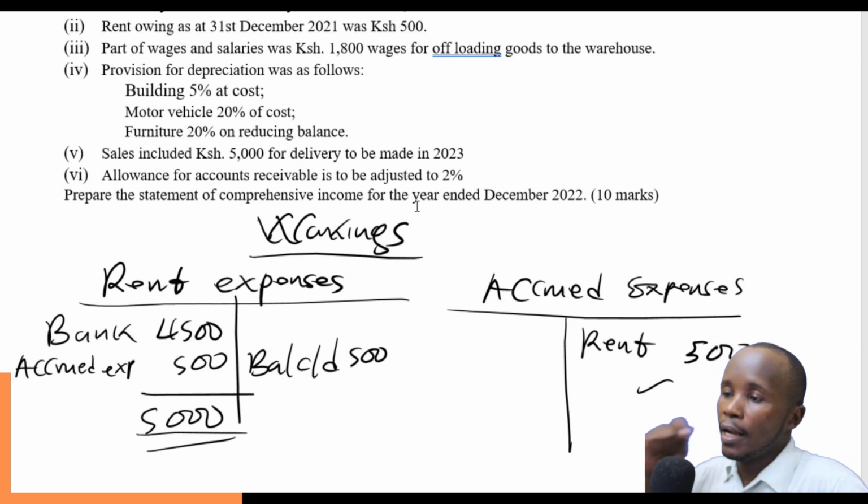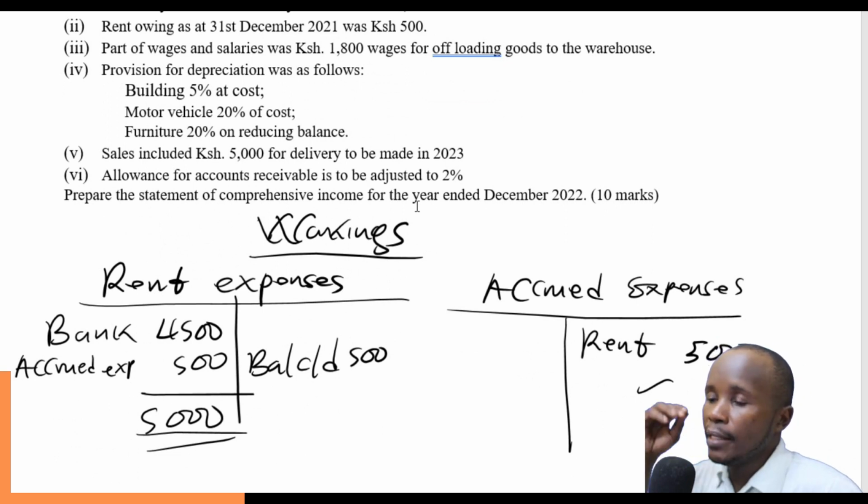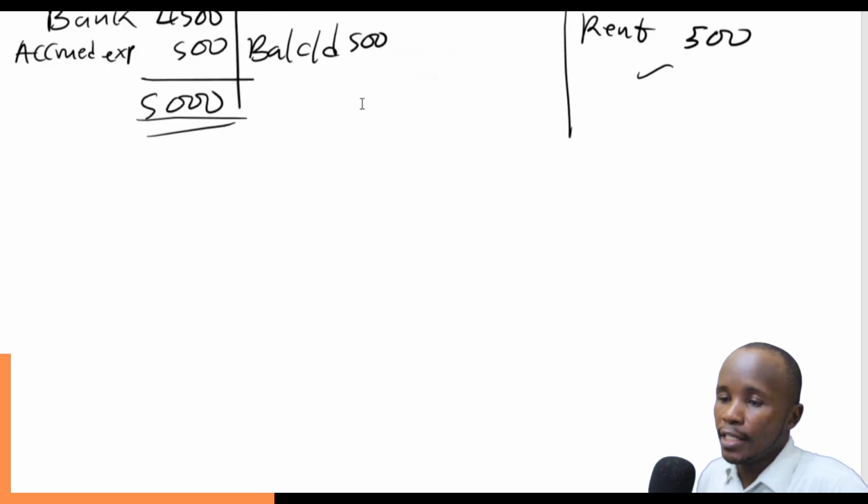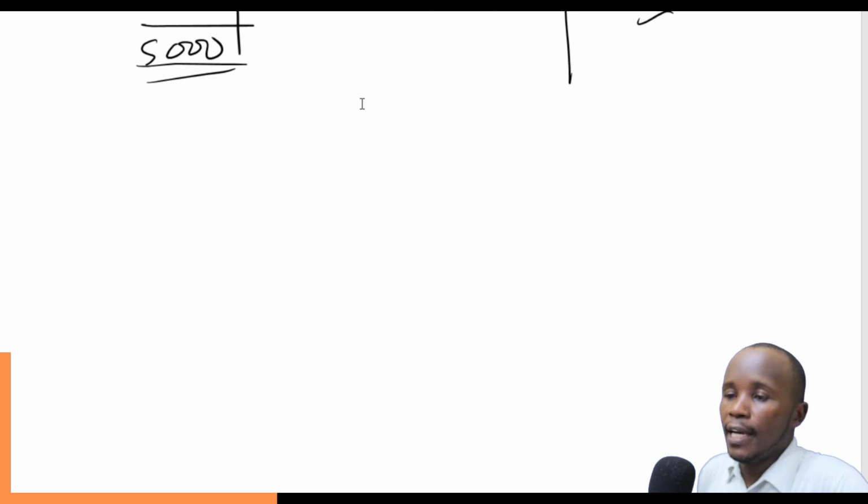You see, when you are buying goods from your supplier or from the manufacturer, and you incur the expenses to bring those goods to your warehouse or to your shop, those are not allowable expenses. Those ones, they are consolidated with your purchases. Or in other words, we say that these are capitalized expenses. They are called carriage inwards. So they were included as wages and salary, which is not correct. So we come here and find our correct position of wages and salaries.